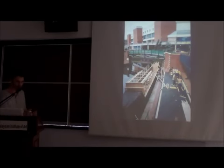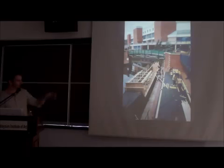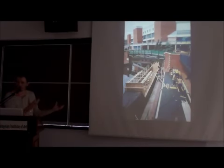Then we'd take lunch there, and then at the end of the day we'd sit down there and talk about how the day had been and what we might do the following day. It was over a 2-week period. And then at the end of the project, that just disappeared, and we're left with this floating boat.